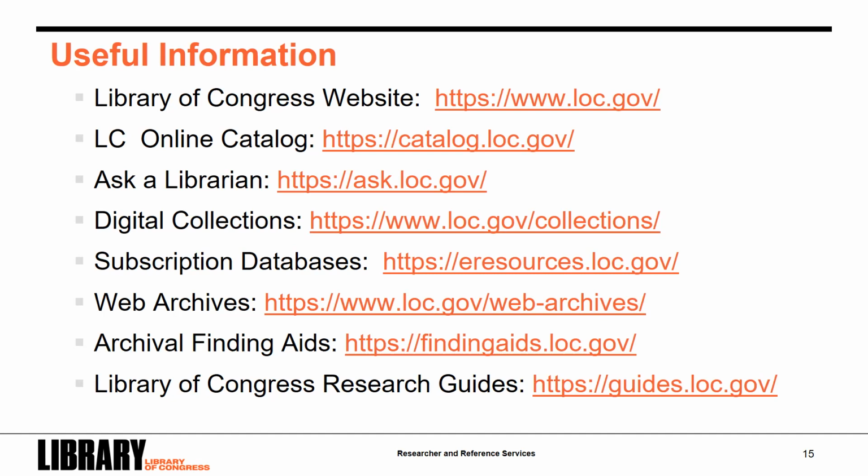Digital collections, these are the collections that we have available online that are free to the public. Our subscription databases, this is a list where you can see what subscription databases are available at the Library of Congress. Our web archives, you can see what web archive databases are available, and archival finding aids. If you're dealing with manuscripts or anything in that format, you probably want to look here. And also we have a hefty collection of Library of Congress research guides. And I'll give you a minute to take a look at these URLs.